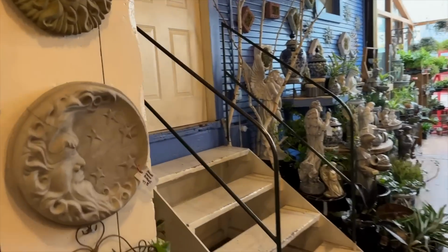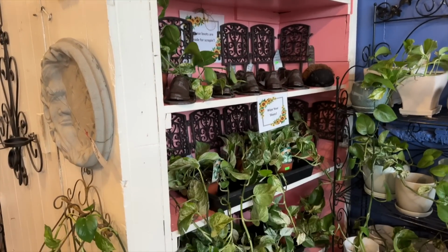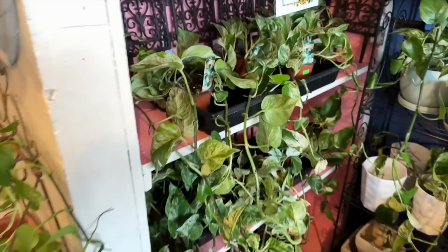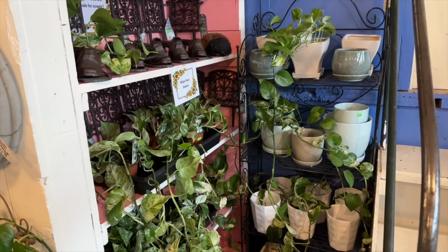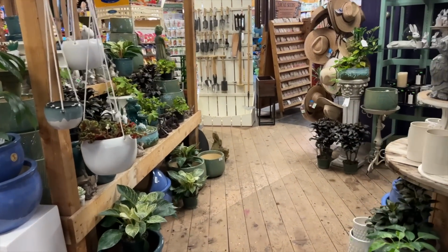The last spot I wanted to show you back here is this little shelving area. It was full of boot scrapers and shoe cleaners, and we put a couple of flats of these, what are these, pothos? Yeah, more marble queen here, and we just kind of tucked them around. Like there's one there, there's a few in the pots there, and I think it kind of brought some life to this little section.